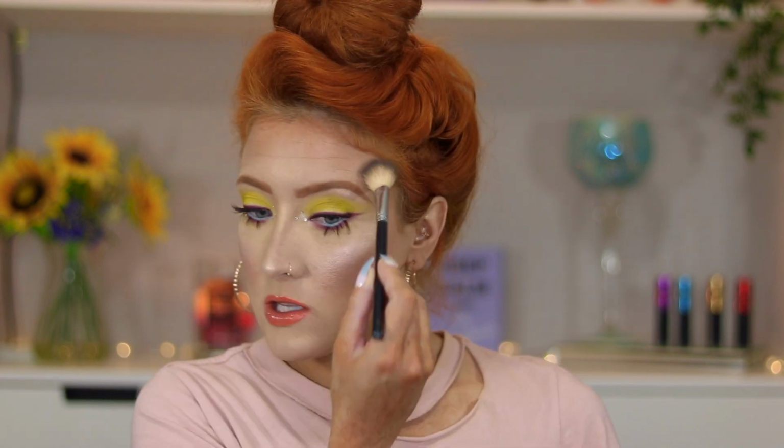I do want to say that I did add a little bit of ranch just right here. I might add a little bit more, just to give a little bit of a pop. Because why not? This looks dramatic anyway. Let's just let it pop a little bit more.